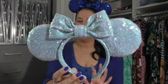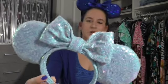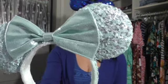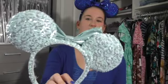What's really cool on Mousefitters, you can have an ear color and a separate bow color, which I do have a pair of those. I'll show you. So you can customize it, which is really cool. Then one of my favorites. This is such a popular pair. Arendelle Aqua. I got these the last time I was in Disneyland in 2019. And it's a memory. The color is so beautiful.